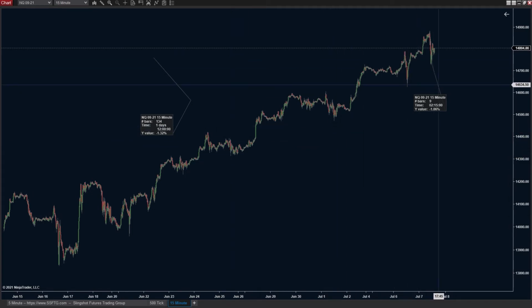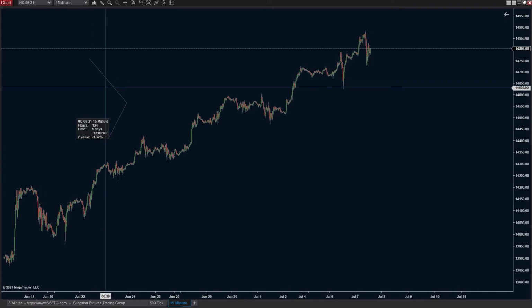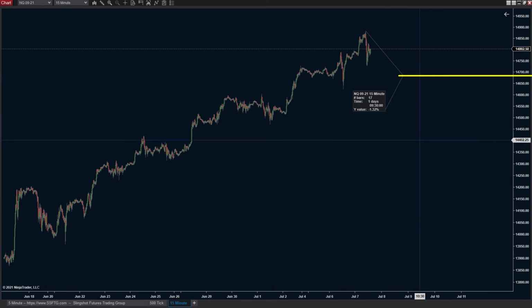So the next time the market drops by that amount, I want to start paying attention. That is a valuable pullback that has created a situation, 1.32, there we go, that would give me a zone of interest to pay very close attention to in terms of a value perspective. That would be a singular value pullback, and that's usually what you end up getting in these really strong trends.